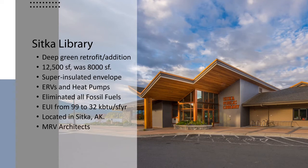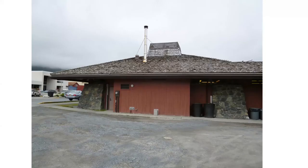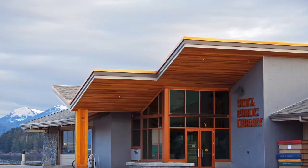Here's the old fire station. It was in need of repair. The roof was starting to fail, so the usual story for upgrades. There's plenty of buildings out there that are in the same state, so keep this in mind. Here's a shot with the sound in the background. Here's why people come to the library.